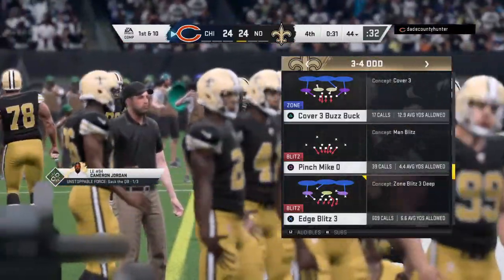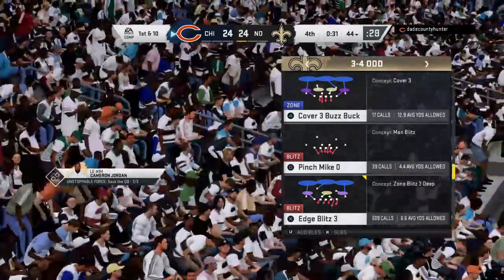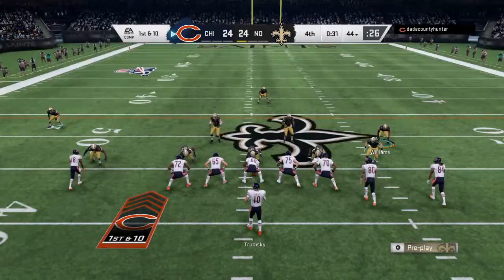Another carry for their leader and a good one. It's crunch time. They'll need him to continue to be productive in both the run and passing game in order for them to try and snatch a victory.